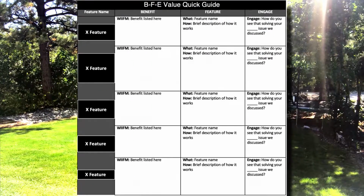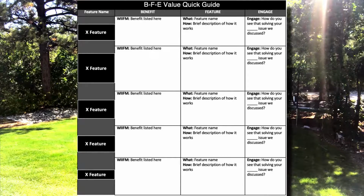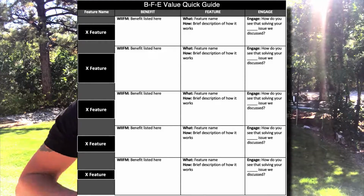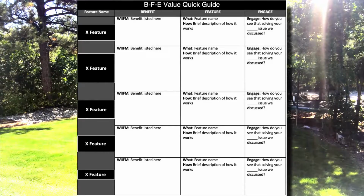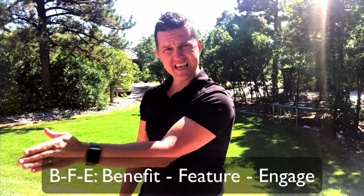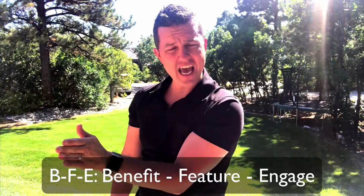So on this 1-pager, I have just a few columns. That first column is not a talk track, it's not a quote, it just tells what the feature is. Column B is the why, right, because I'm going to talk about that first. Then I'd say what it is, how it works, and then I engage them. B, F, E. BFE, benefit, feature, engage.